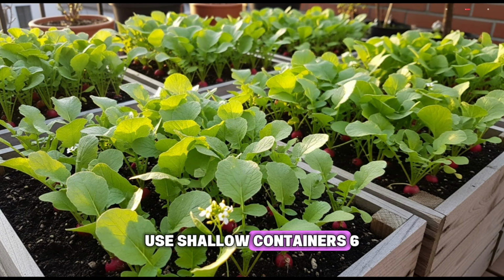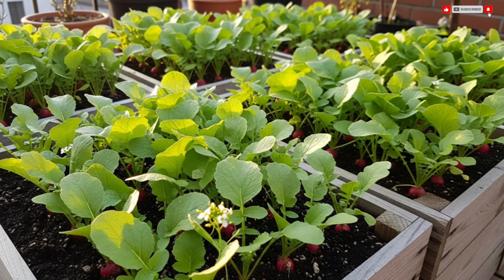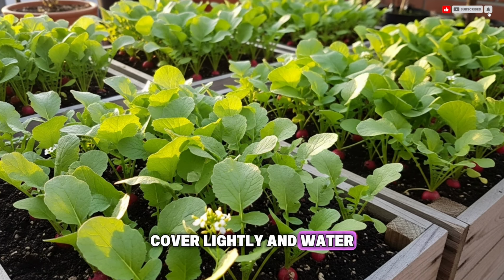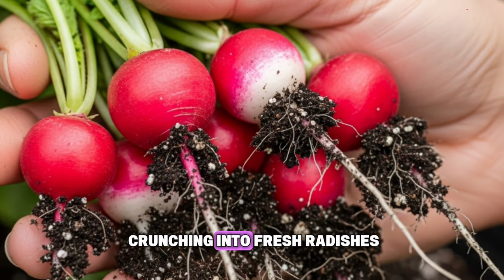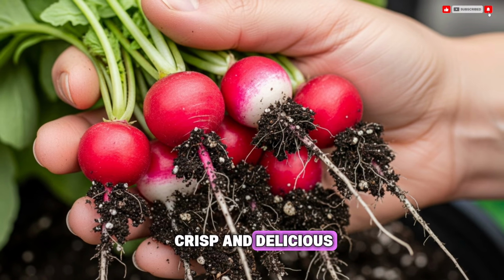Use shallow containers, 6 inches deep is plenty. Fill with loose potting mix, scatter seeds about an inch apart, cover lightly and water. Keep them consistently moist because dry radishes turn bitter and hot. Within a month, you're crunching into fresh radishes that actually taste mild, crisp, and delicious.